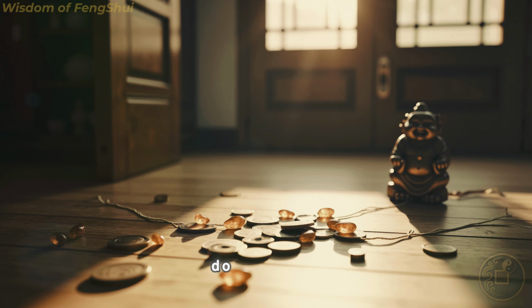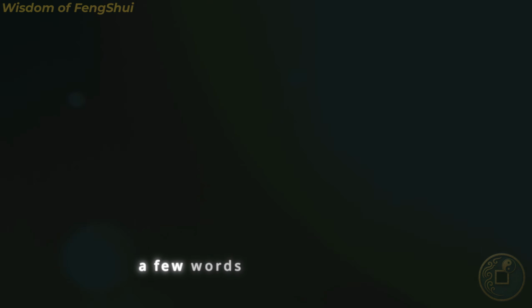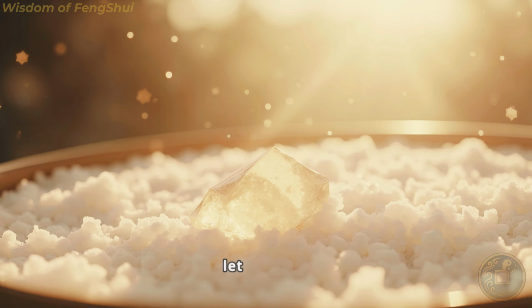So what do you do? You pause. You pick it up. Not like an accessory, but like a mirror. Look at it. Really look. Does it still sparkle? Does it feel warm, or heavy, or dull? Then clear it. You don't need anything fancy. Cool water. A bowl of sea salt. A sliver of sunlight. A few words whispered under your breath. Let go. Reset. Begin again.